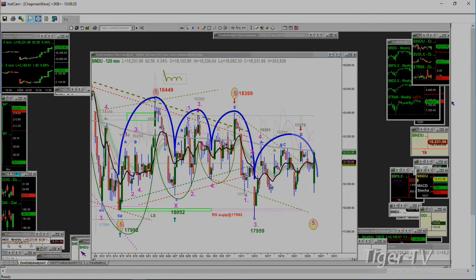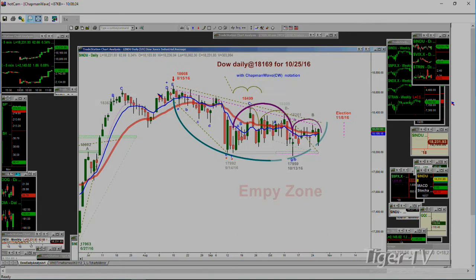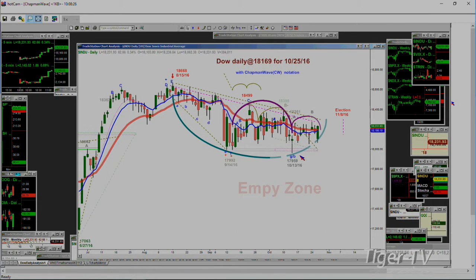What's really important about this, going to the daily chart right here, is that you can see I drew this potential for a cup formation right there. We almost broke it this morning, but we've come back into that, and that's very positive. And we've gone through the red line, which is the 20-period exponential moving average on the 120-minute chart. Now we're going to go right back into the sell zone. Will it be repelled there or won't it? That's going to be the big question. There's the election right there.